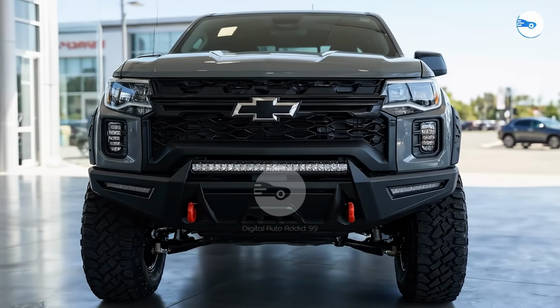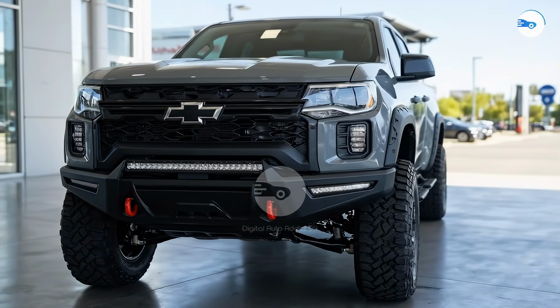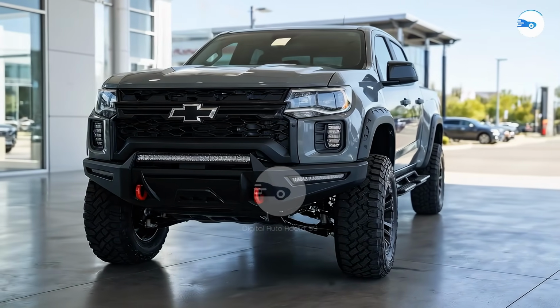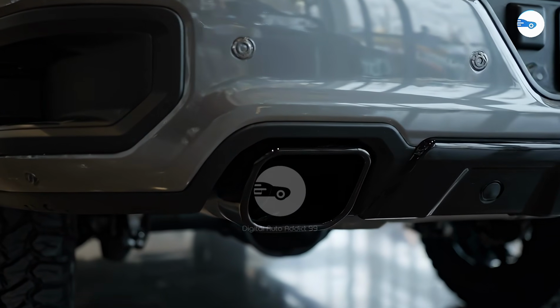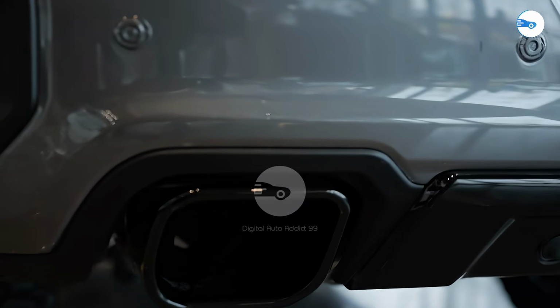Safety-wise, between the holographic proximity barriers, the standard suite of cameras, likely 8 or more, and GM's Super Cruise hands-free highway driving, this truck should be about as safe as a rolling tank. Expect automatic emergency braking, trailer-aware blind spot monitoring, and a surround view camera system.